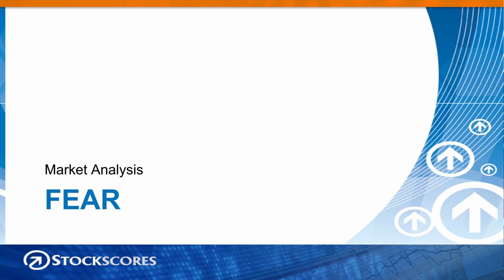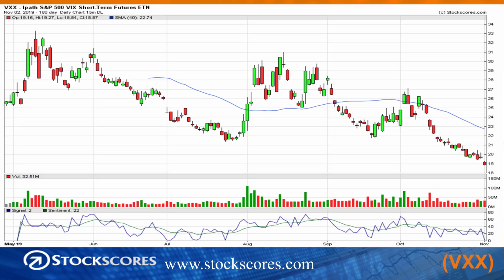And finally, the fear chart, VXX, is at lows. Always remember that even though this looks like it's much lower now than it was here, it's kind of the same because there's time value decay in the pricing of this ETN. And so this is low, they're all low. Like it's really relative to its more recent past. Essentially what we're seeing though is that investors are not buying insurance against market volatility because the market's moving to new highs, and that's just the nature of the beast.